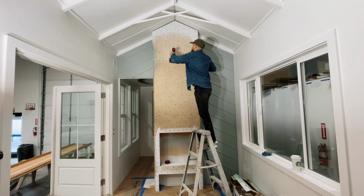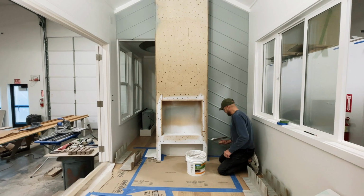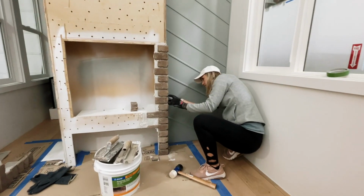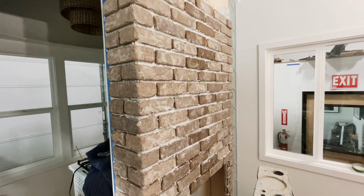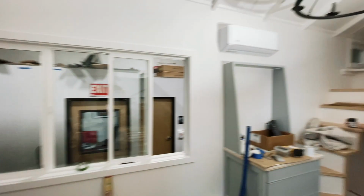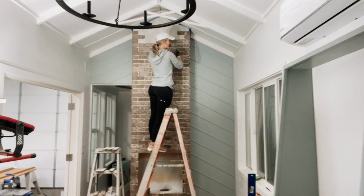Here Matt is pre-drilling some holes to put some mortar and glue in for the thin brick that we did on this fireplace. This was a kind of innovative idea that we had. I really wanted to use real brick instead of just brick fake sheeting, so it ended up looking amazing. It was a lot of work though. We had to cut almost every brick with a wet saw, and it took us 2 days with Matt and I, but it turned out really, really good.